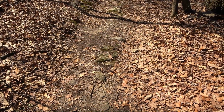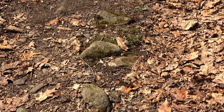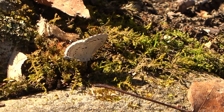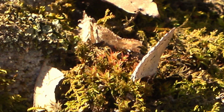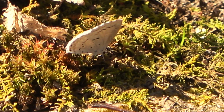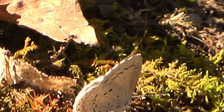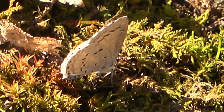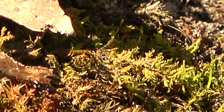Alright, so we have a really small butterfly down here on the trail. I'm trying to zoom in on it for you. It's on those rocks. It's camouflaged really well. It's right there in the middle. You could hold the camera steady. If it could open its wings, you could see the beautiful blue color, which it looks like it's not going to do for us. Not gonna open them for us? Okay. Oh, there it goes. Alright, well, he took off.